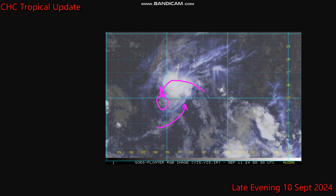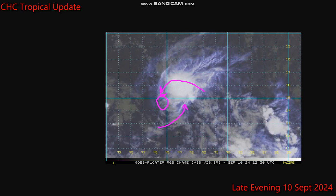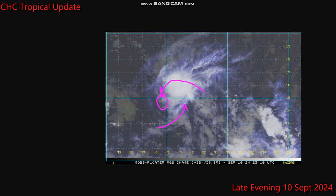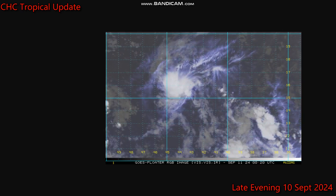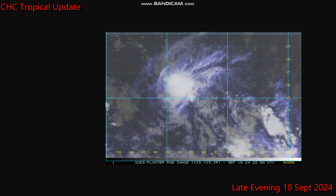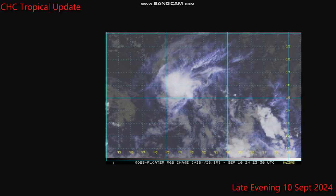Indeed, we do see in the low-level cloud fields before sunset, as well as satellite wind data, that there is clearly a circulation. Convectively, again, it's been kind of on and off, but we'll keep an eye on it nevertheless. It should progress generally westwards on into the Caribbean, so we'll be watching closely. Conditions in the immediate term are marginally favorable for development. As it gets nearer to the Leeward and Windward Islands, conditions may be a little bit more hostile. But either way, we are still looking at some showers and thunderstorms and maybe some gusty winds for the Leeward and Windward Islands.